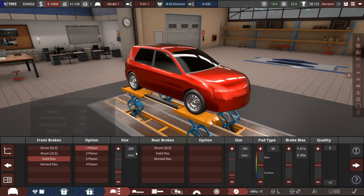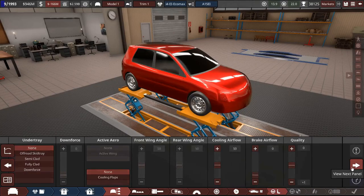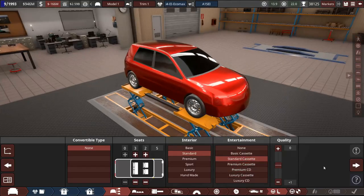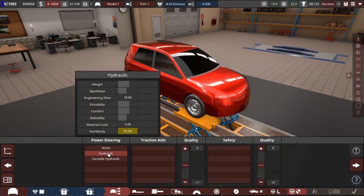Front, we're going to go solid disc, one piston. Rears, we're going to go with drums. So this is just a basic little car for people who don't necessarily have too much money. So we're going to go standard interior, standard cassette, because we now have cassette. Well, I think we had cassettes for the last car as well, but CDs are now coming, and we'll probably put standard CDs into the facelifted cars.